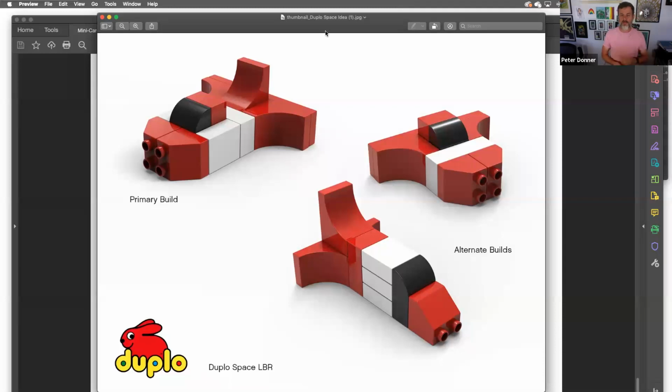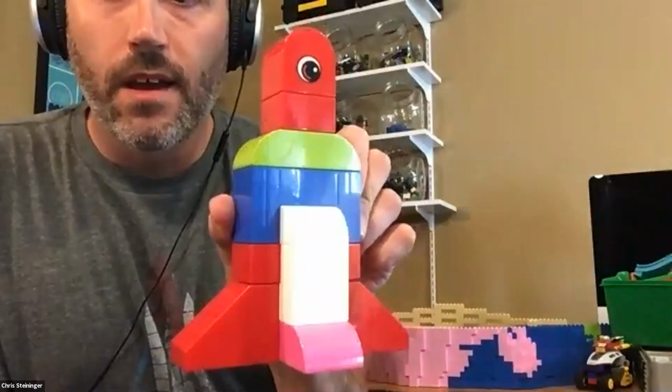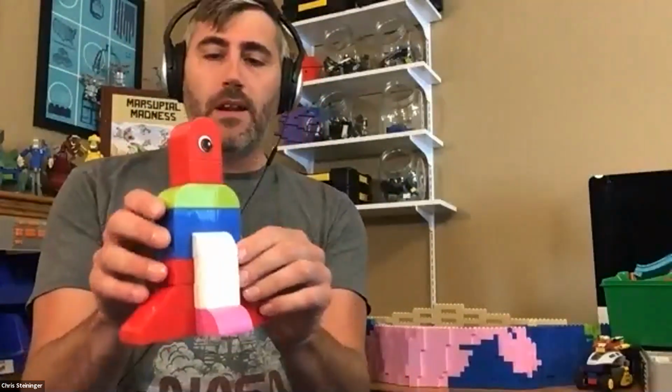So here's a few good examples of that, and then I can actually show you now my version of it. I don't know if we're still spotlighted, there we go. So I made a rocket as well. If you guys can see that there, it looks very similar to what was done via those building instructions, but it's got my own little style to it. It's got a little eyeball up top there. I don't know why, but he's got one, and it's got some different colors. But it's what I had hanging around for Duplo.